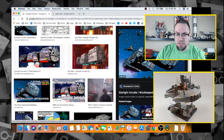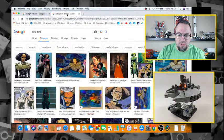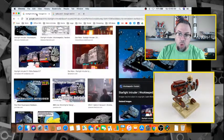But the art in these was fantastic. I loved it. I loved the watercolor kind of backgrounds, and I loved the way some of the artwork was done. Like you can tell. Some of the artwork here. This is Sala Zend, the pilot of this ship, or the owner, or one of the owners. There's two, but I'm going to use her.